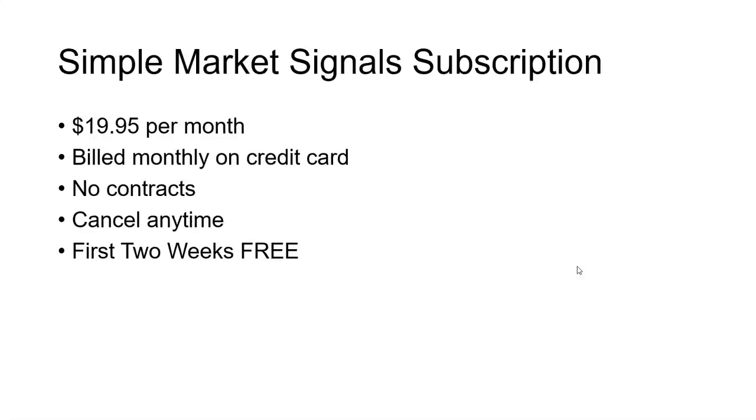And a subscription to Simple Market Signals is just $19.95 per month. That's less than 67 cents a day. It's billed monthly on your credit card. There's no contracts. You can cancel anytime, and your first 2 weeks are free.